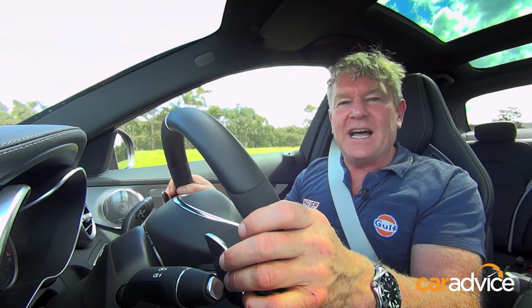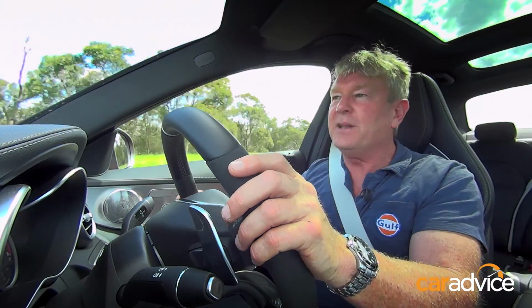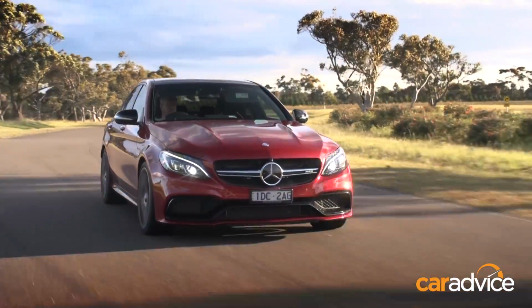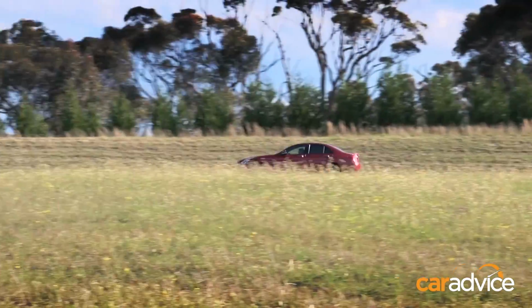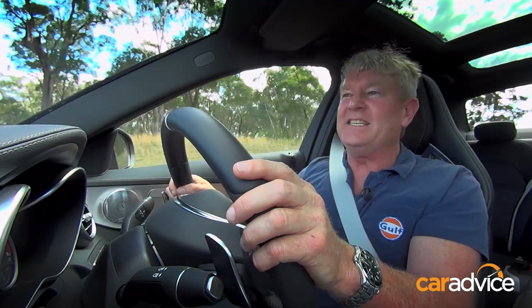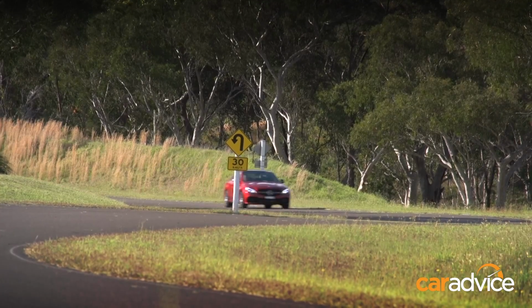Whatever you think of the understated styling, Mercedes-Benz, more than any other German luxury car maker, has mastered the art of transforming their regular models into road-going missiles that also double as practical family cars. So the new Mercedes-AMG C63 S really is the ultimate sleeper.